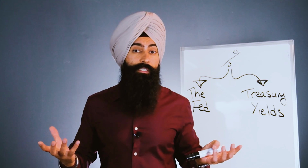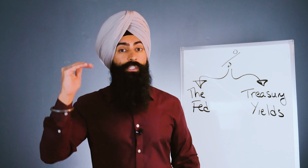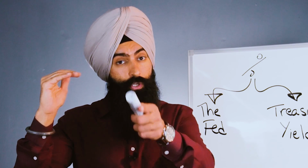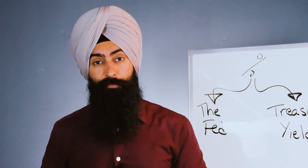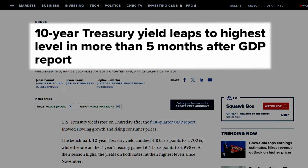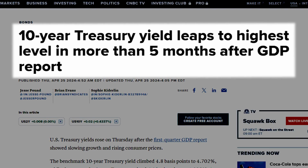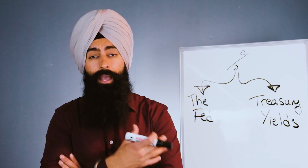Because banks are in the business of lending money. That's their business. And now they're going to compare risk versus return. And as treasury yields go up, well, then the return you better give me has to go up as well, because you are more risky than the United States government. And what we've been seeing happen, especially recently, is that treasury yields have been rising. And the reason why treasury yields have been rising is because people are concerned about the economy and inflation.